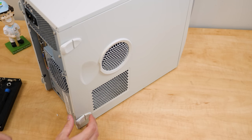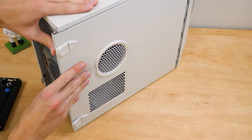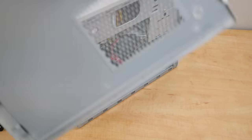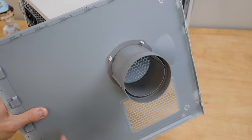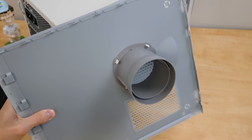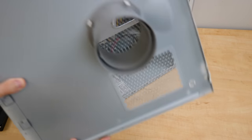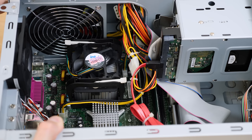You gotta unlock it there. All right, now it should slide off. There we go. And let's see what we got. First thing of note, on the back of the case, you've got this cool looking thing, which I've not seen on a case before, but it just goes over the CPU fan to contain all of the air. Yeah, this thing is immaculate.